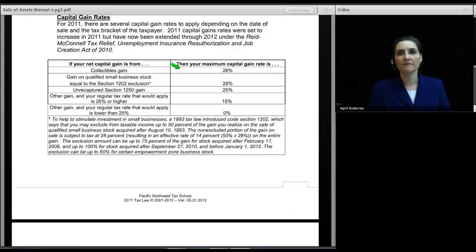So if you're in the 15% tax bracket and you sell a collectible for a profit, you would pay 15% on that profit. If you happen to be in the 35% tax bracket and you sell a collectible, then you would only have to pay 28% on the profit. So that's what it means when we see a maximum rate in here.